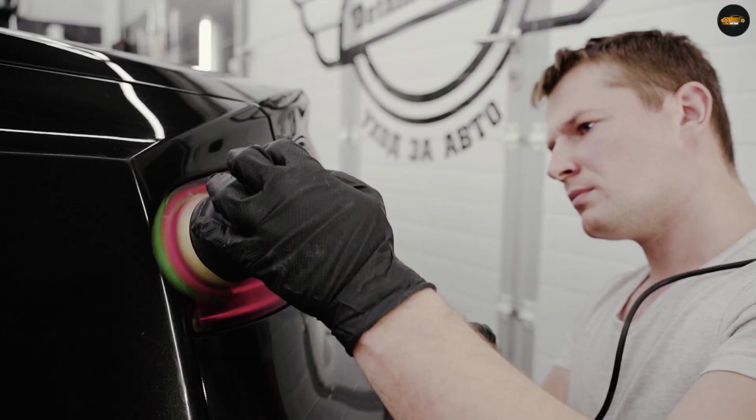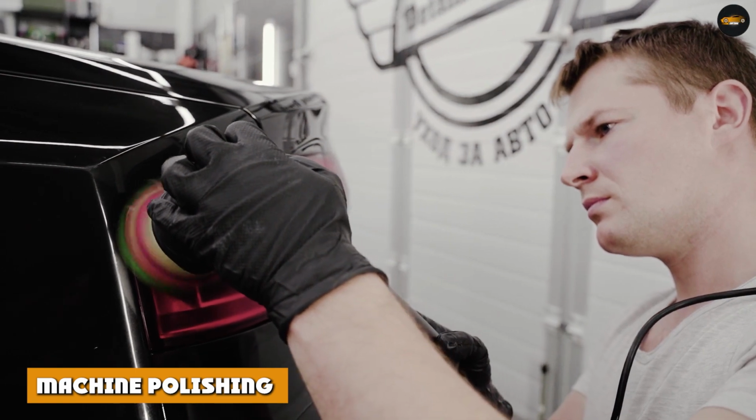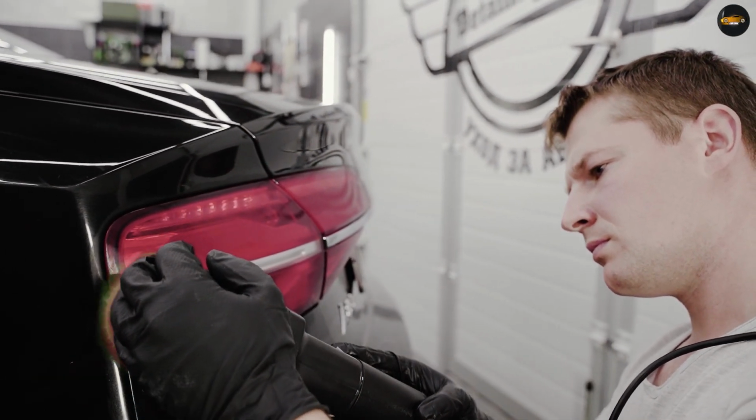Yet it can offer the vehicle a fine shine, some protection, and it surely will enhance the vehicle's look and finish. Machine polishing. For neglected paints that have taken their abuse over time, hand polishing will not be much of help to eliminate the imperfections.